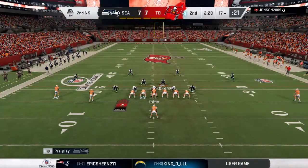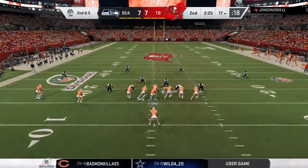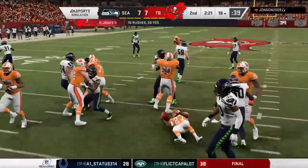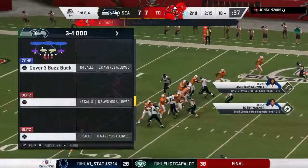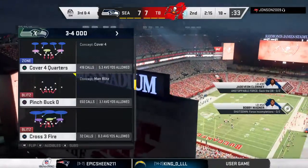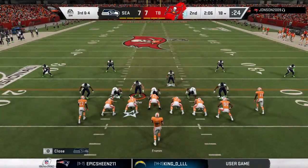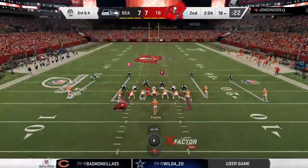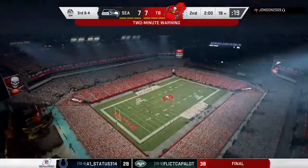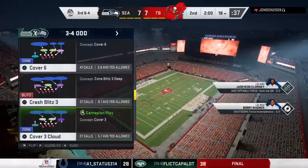2nd and 5 after the 5-yard completion on 1st down. And he'll take this up only to about his 18-yard line. They follow up the gain of 5 by only getting 1 there on 2nd down. Well, not a huge game there as we head towards a 2-minute warning. It'll be interesting to me to see what they decide to do after the timeout. 2nd quarter action, 2 minutes to go on divisional round weekend.